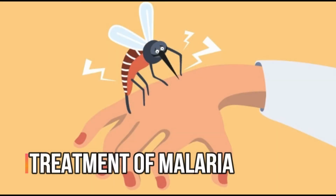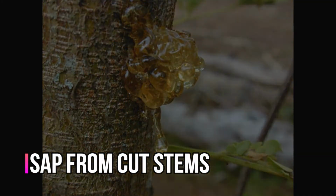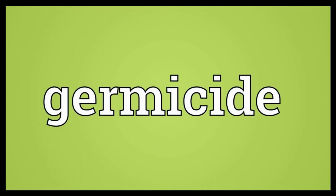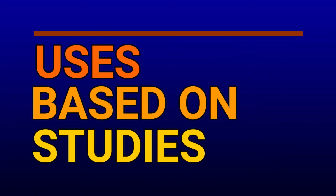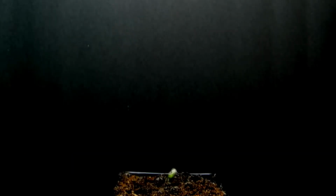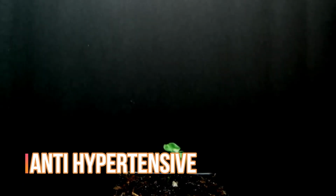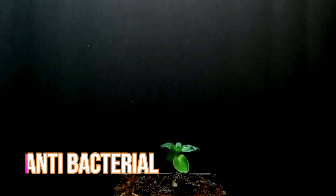Used for treatment of malaria, sap from cut stems drunk as treatment for fever and sprue. Also popular in the Philippines as a germicide. Antioxidant, anti-malarial, phytochemical, anti-hypertensive, natural food additive, antimicrobial, acidity stabilizing effects, antidepressant, and antibacterial.